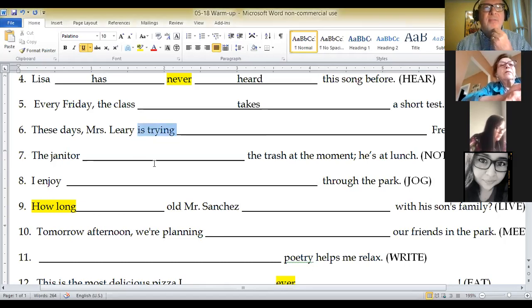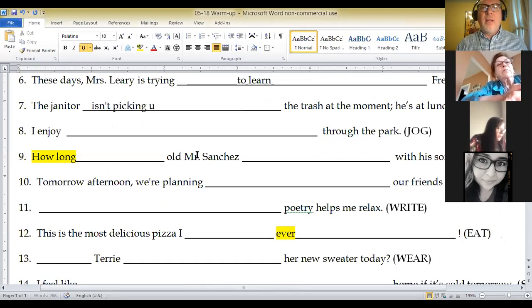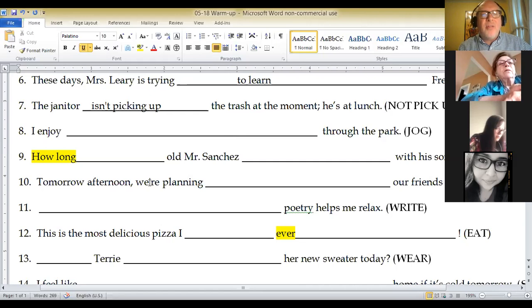Now this one we have Mrs. Leary is trying to learn. We want that infinitive with to try. Trying to learn French. All right. The next one, the janitor is at lunch at the moment. So should we say isn't or doesn't? Isn't picking up the trash at the moment. He's at lunch. Present continuous, because something's happening at this time or not happening at this time.